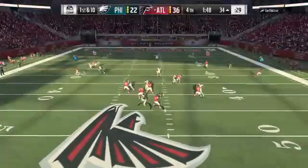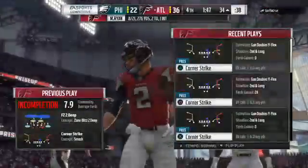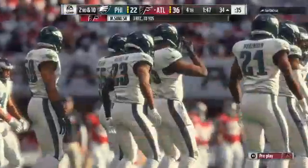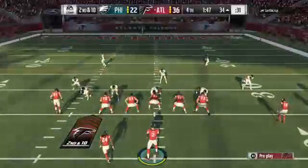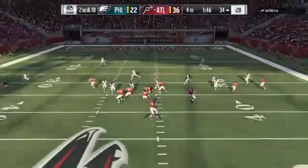Oh, look at this. Ryan's going to throw it. And they're not able to hook up there. Incomplete. That one didn't quite make it to the target, but that's not always a function of the strength of the arm of the quarterback, is it? Sometimes there's just too much pressure there. In any case, the ball doesn't arrive.